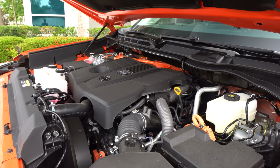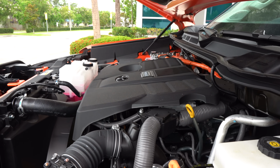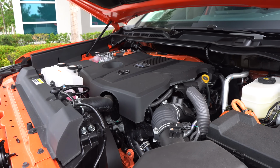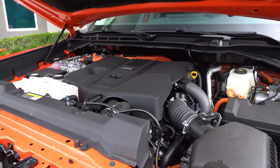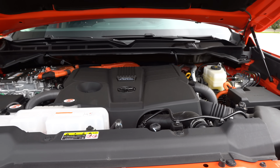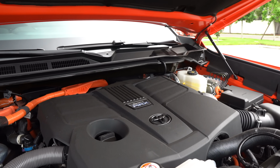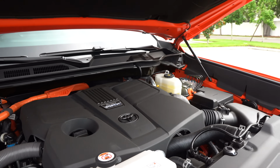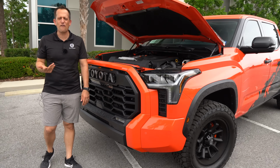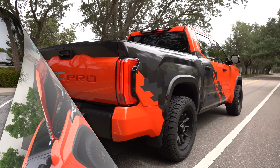0 to 60 in this beast, 5.6 seconds, quarter mile, 14.5 seconds, and you could tow up to 11,175 pounds. Now the truck does weigh 6,107 pounds, and you get MPGs, 19 in the city, 21 on the highway. But why don't we go ahead, let's fire this Tundra up. It doesn't have a V8, but let's see what kind of sound it does make. Let's get to it.